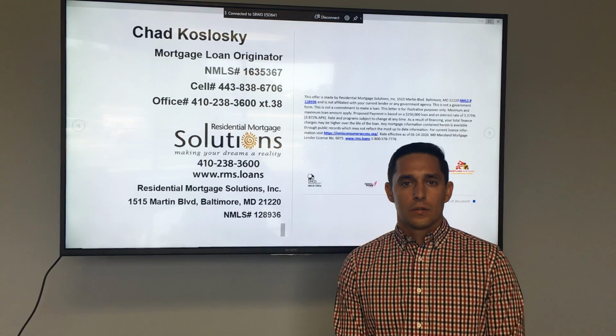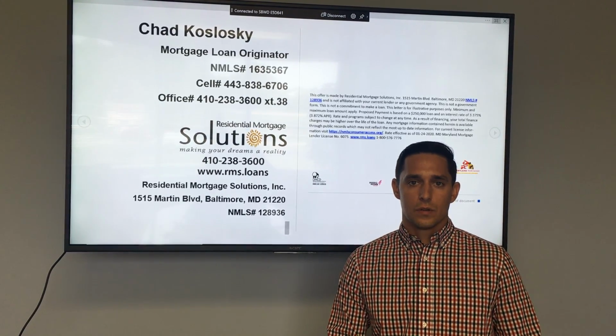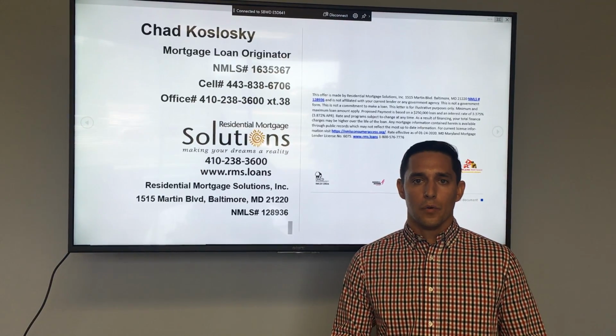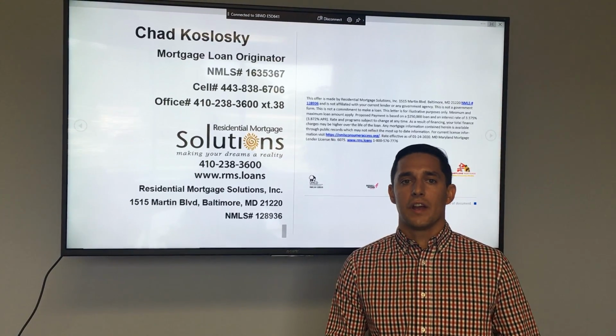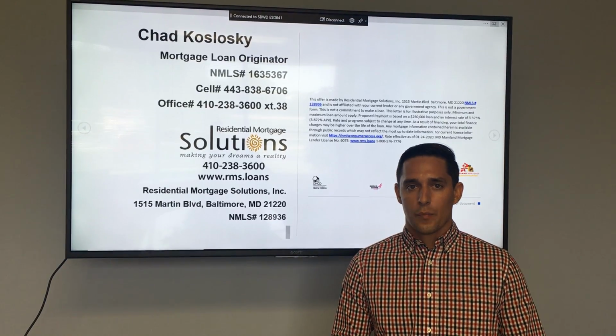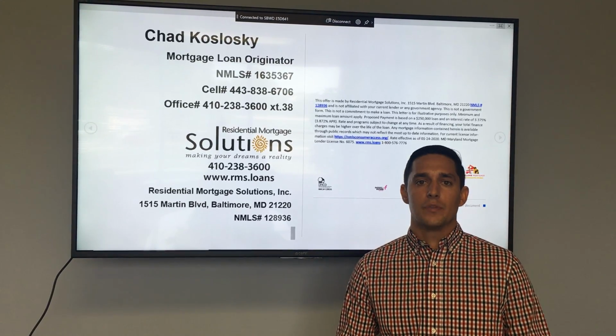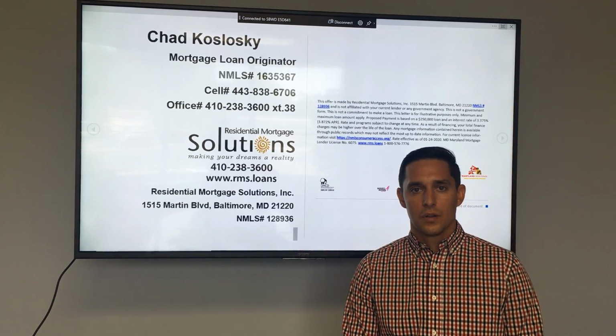Both options will, however, have monthly mortgage insurance depending on the down payment you put down. So your standard down payment on FHA will be 3.5%, whereas a conventional loan will allow as low as a 3% down payment, but generally it's going to be closer to 5%. So somewhere between 3 to 5% is your down payment on the conventional loan option.